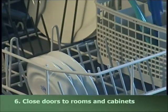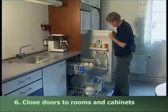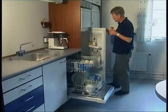Don't leave doors half open. And remember to push your chair in under the table. Otherwise, the visually impaired person risks bumping into them.